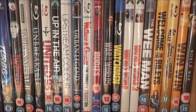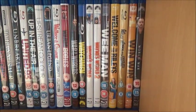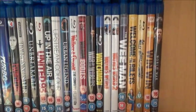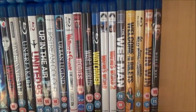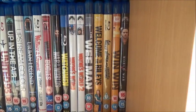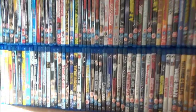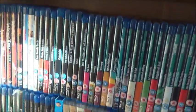Upstream Colour, Urban Legend, Wallace and Gromit, Warm Bodies, War of the Worlds, Watchmen, Wayne's World 1 and 2. I think Wayne's World might be my favourite comedy of all time. I haven't decided yet. Wee Man, Welcome to the Rileys, Willy Wonka Chocolate Factory, Win Win, and World War Z, which is the Sainsbury's exclusive. So that is that couple of shelves, or that shelf, and those few.